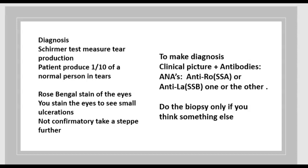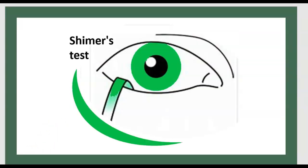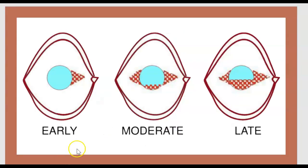Not confirmatory. Take a step further to make the diagnosis. Clinical picture plus antibody, ANA, anti-Ro or anti-La, one or the other. Do a biopsy only if you think something else, only to exclude another disease. Schirmer test, rose Bengal stain, 3 stages, early, moderate, and late.